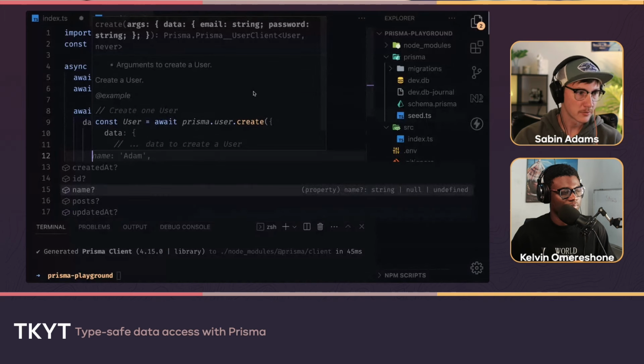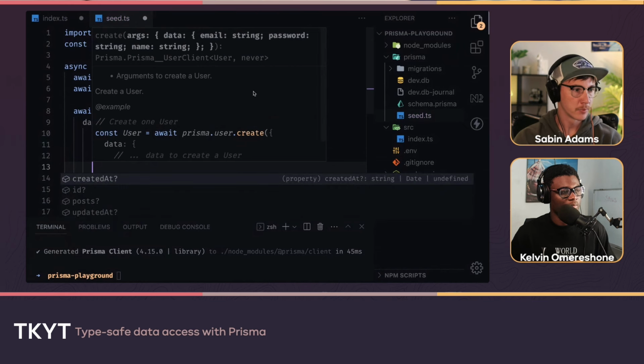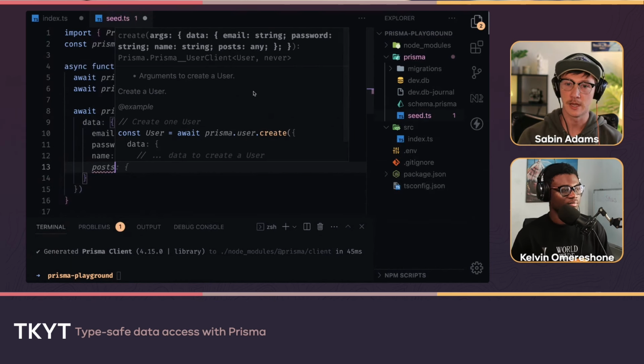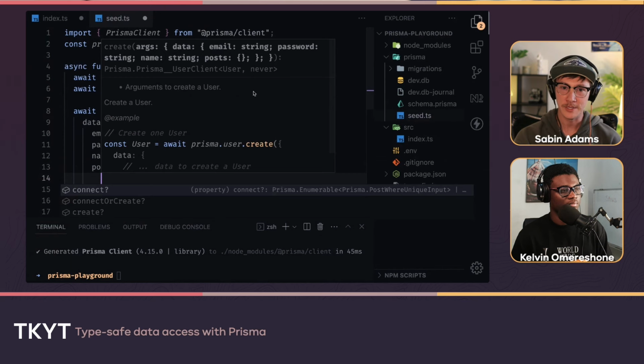The rest are optional, so I don't need to fill those out. Maybe I will give it a name, actually. But the cool part about this is that we have that post relation set up, which is a completely separate table. When we create a user, we can create new posts directly within this user create function. That's so handy. You're going to get a couple of options.